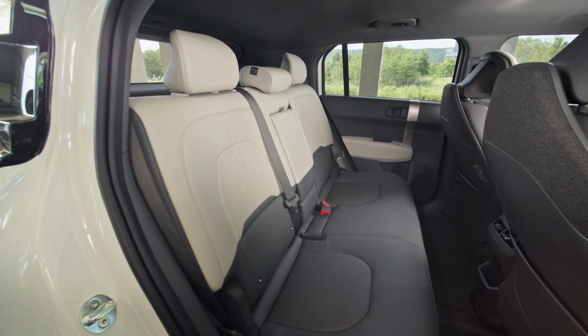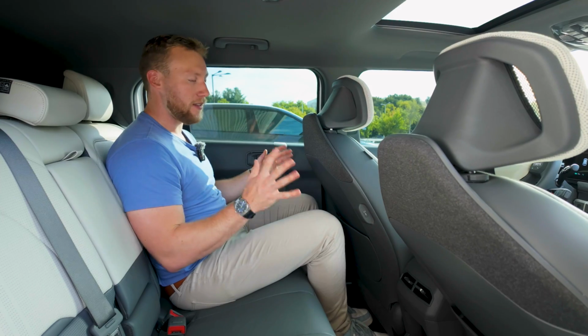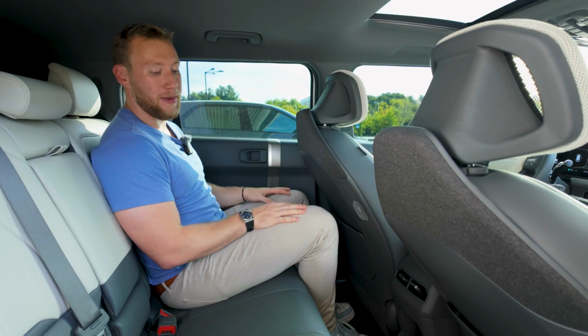Now, how is space in the back? I've actually got a decent amount of legroom sitting behind myself, and toe room is a little bit limited, but that's not an issue. It's pretty standard in EVs. And headroom is pretty decent as well. So in terms of space, I think you can comfortably fit 4 adults in this car, potentially 5.